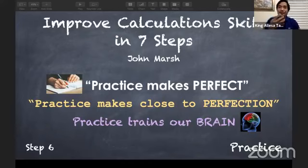So malaking importansya din dito yung nagkakaroon ng feedback or ng continuation ng learning sa bahay kapag nag-practice exercises sa school si student. So dapat kahit sa bahay, nagpa-practice exercises din. Okay, so step number 6 is to practice. And again, practice makes close to perfection, or the very famous saying that practice makes perfect.